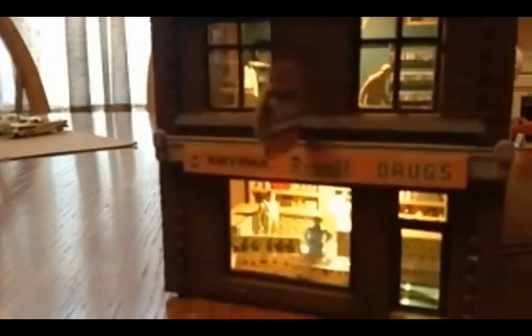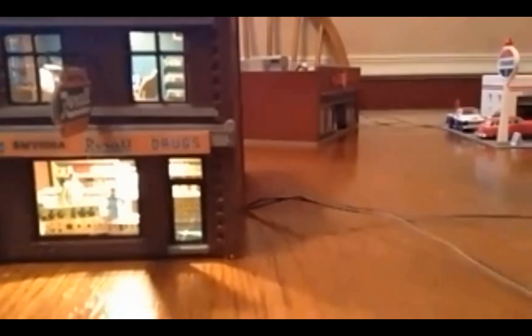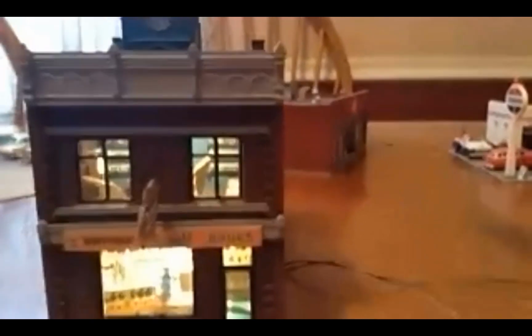Okay, this is an oldie but a goodie kit. It's the, I think, Vanderbilt Railroad Model Craftsman building that was, I think, an AHM put out a long time ago.